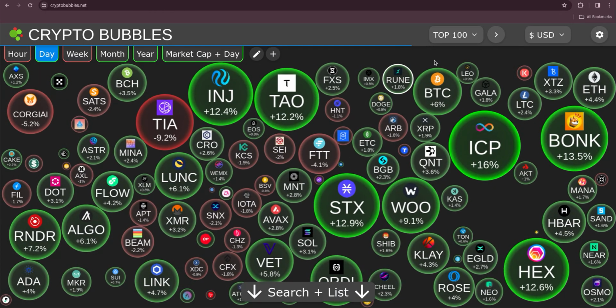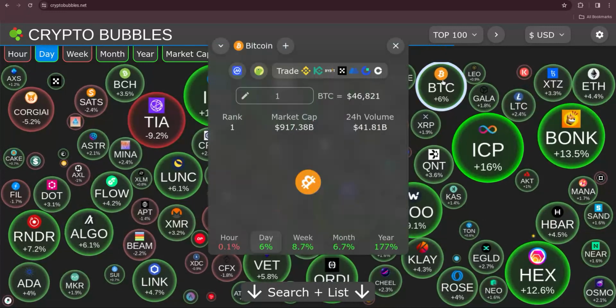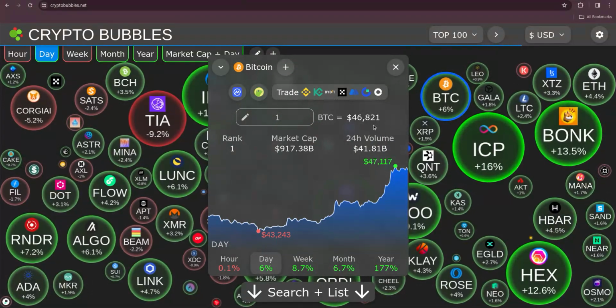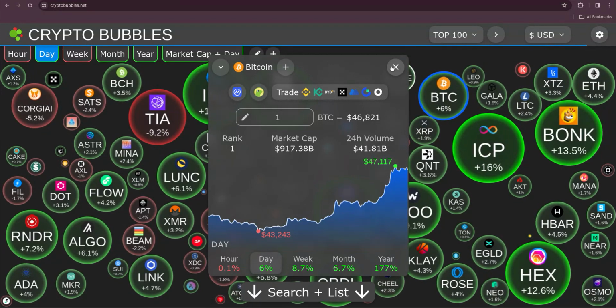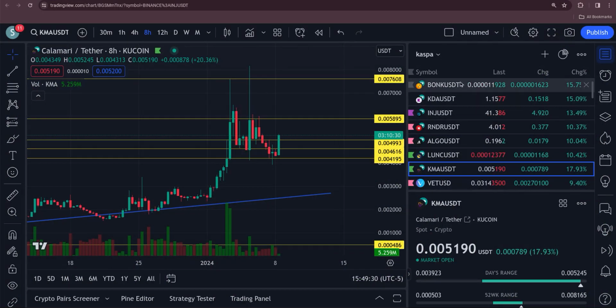All right, we're having a nice day out in the market. Nice pop going on here. Bitcoin is just running. It's up 6% today. Crazy. It's up to 46,821. All right, approaching that 618 fib level. It had a high today of 47,117.